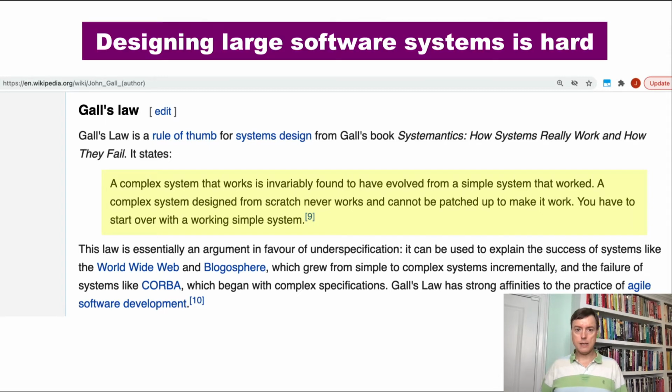So Gall's law is saying that designing large software systems is hard. We want to architect these big things. Things never go according to plan. You can have what you think is the greatest, most thoughtful design ever, but once you actually start building it, you're going to discover your knowledge was lacking. There were things that you didn't consider that make your original plans not pan out as you had hoped.